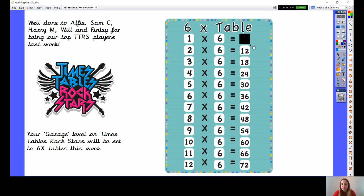So we know that 1 times 6 is 6, and I think we know that 2 times 6 is 12. That's double 6. And we definitely know that 10 times 6 is 60, and that 11 times 6 is 66. Those ones are quite straightforward to remember. And I'm also going to cover up 5 times 6 is 30. That's half of 60, which is 10 times 6. 5 times 6 is 30.